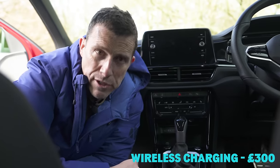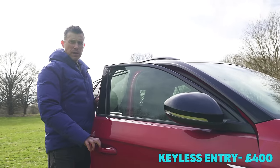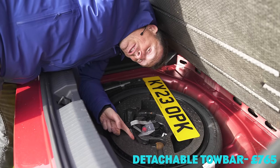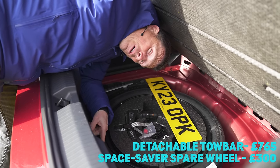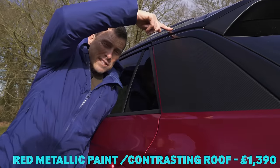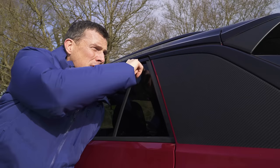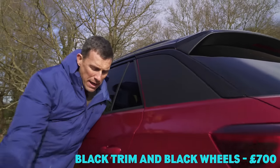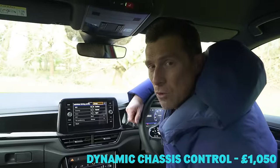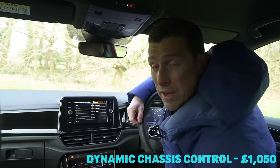Wireless charging, £300. Keyless entry, that's £400. Detachable tow bar, £765, and space saver spare wheel, £300. King's red metallic paint with contrasting black roof, £1,390. Black trim instead of chrome round here, and black wheels, £700. Dynamic chassis control with adaptive suspension with three modes, comfort, normal, and sport, £1,050.